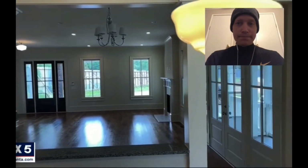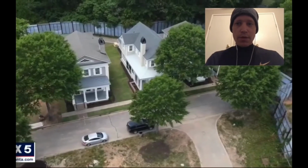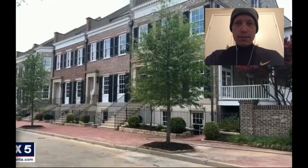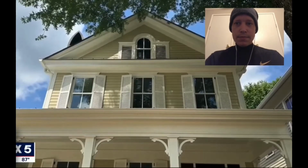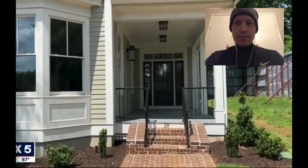The actual neighborhood is beautiful. The protective zombie wall is on Senoia's property. And 8 years ago, it was an actual neighborhood under development with permanent residents.